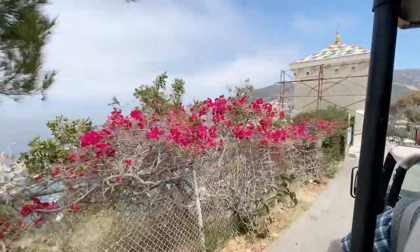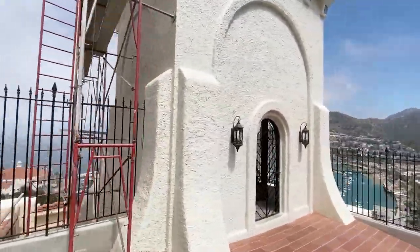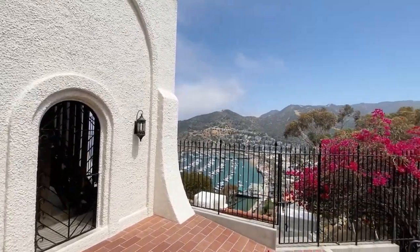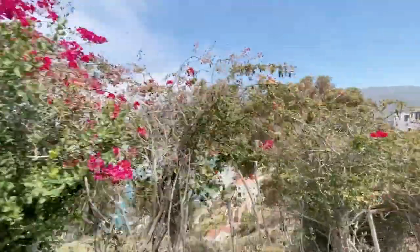Chimes Tower was built in 1924. It's a mechanical clock, and it's got chimes in it. They are not bells. It rings every 15 minutes.